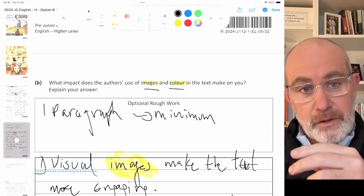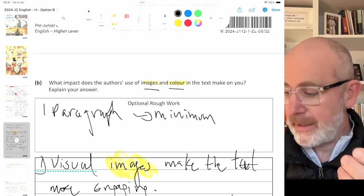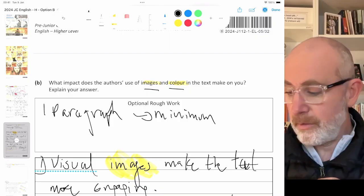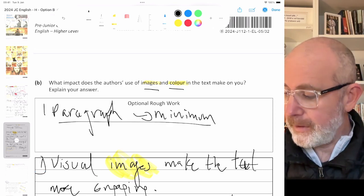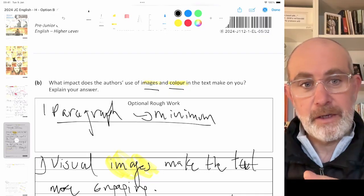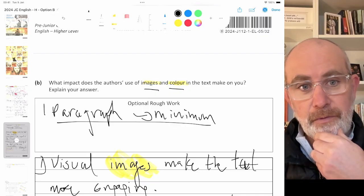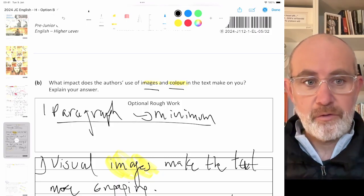So at least 2 paragraphs for part A. I'd allocate that 10 marks. The second question, at least one paragraph minimum. I would allocate that 10 marks. You might get 6 or 7 of those 10 marks if you write one paragraph, you're picking up marks along the way, and then 5 for the third one. Okay, so that was the way I structured this.